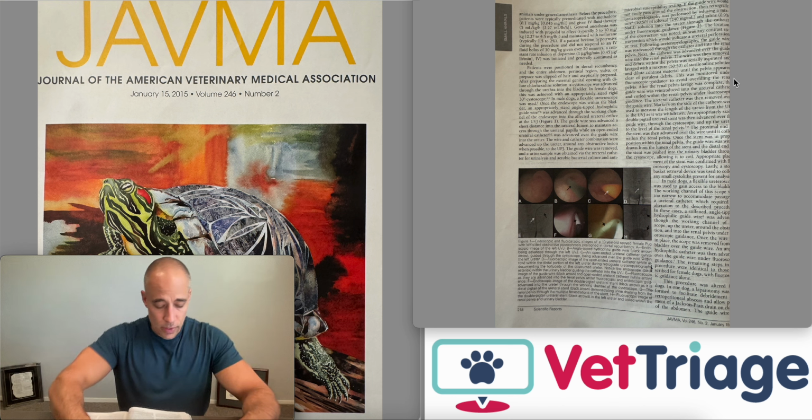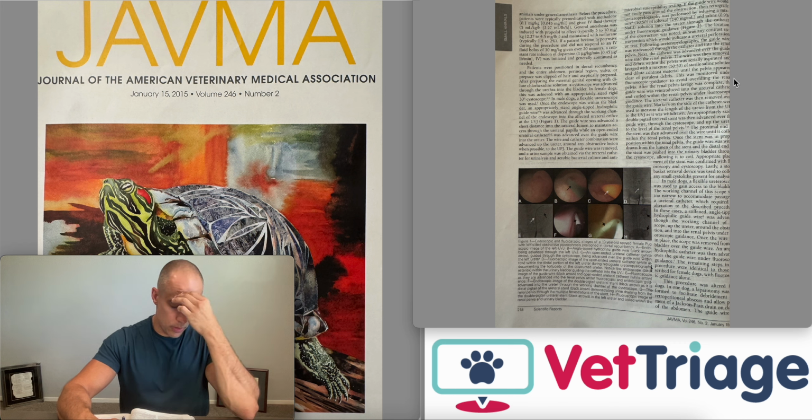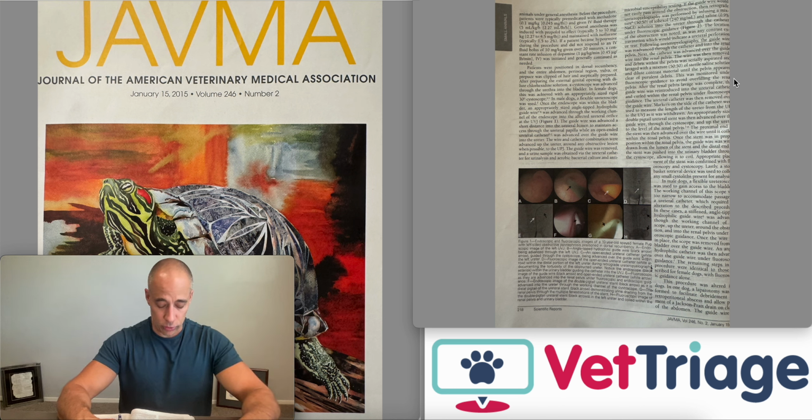Abdominal ultrasound performed in all the dogs. 12 had unilateral ureteral obstruction. Proximal ureter was affected in 4 dogs, mid-ureter in 6 dogs, distal ureter in 4 dogs. The median obstructed ureter diameter proximal to the obstruction was 9 millimeters. Retrograde ureteropyelography confirmed ureteral obstruction, hydroureter, and hydronephrosis.